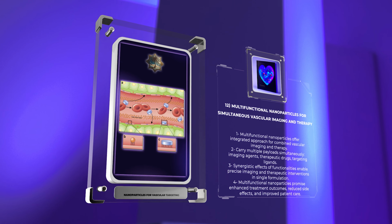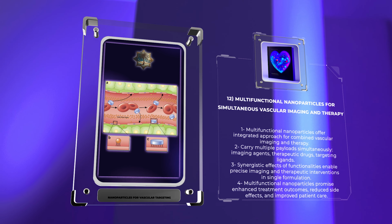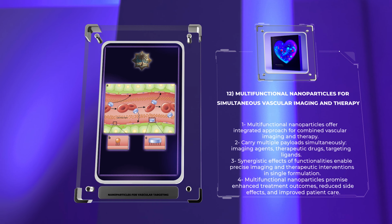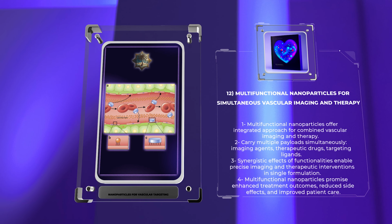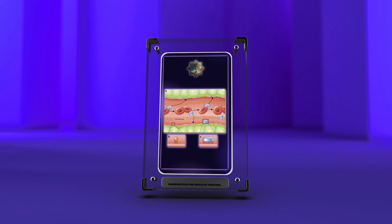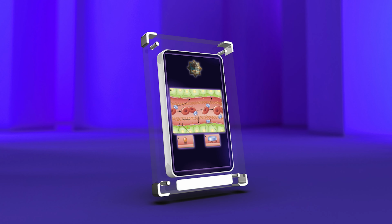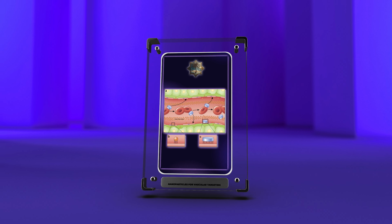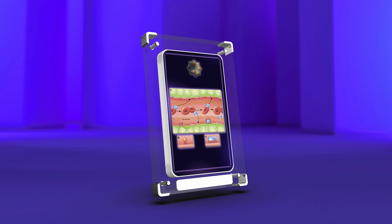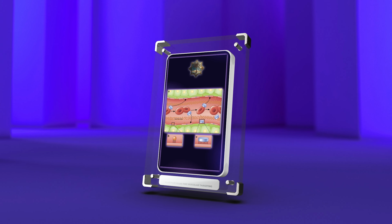a single formulation. Multifunctional nanoparticles hold immense potential for personalized medicine, where diagnosis and therapy can be seamlessly integrated, leading to enhanced treatment outcomes, reduced side effects, and improved patient care. Medical nanotechnology represents a promising frontier in the field of targeted vascular delivery and imaging. Through ligand-conjugated nanoparticles, surface modification strategies, and advanced imaging agents, the potential for precise and personalized vascular therapies is expanding.